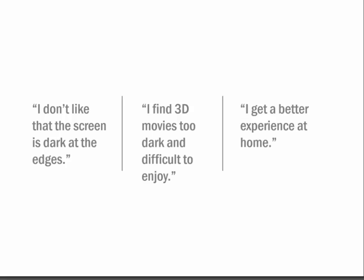These are some more quotes that came from our consumer research. And these are really focusing primarily the first two on 3D, but all surrounding darkness or brightness. And they're saying here about the fact that they don't like watching on a screen that's dark at the edges, or they find 3D too dark. And of course, the last one is very concerning when people say they have a better experience at home than they do in the cinema.